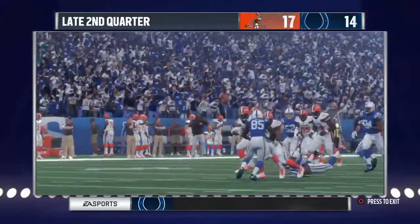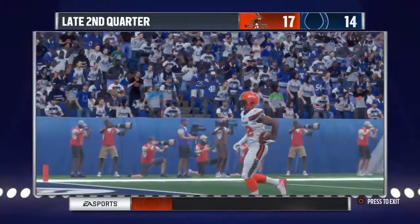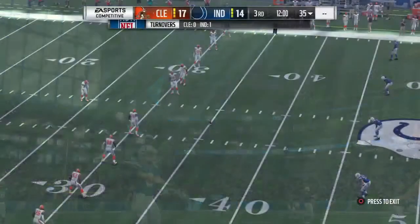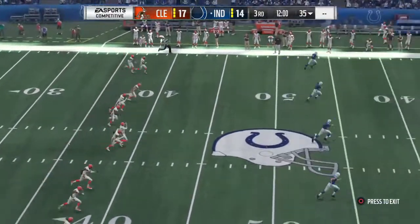Still late stages of the second, and he caps off the 6-play drive with the score, which takes the lead to 3. So that'll do it from here. Let's get back out to Brandon and Charles. They've got the second half from Indy. Brandon.